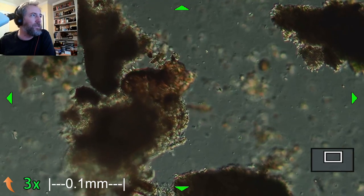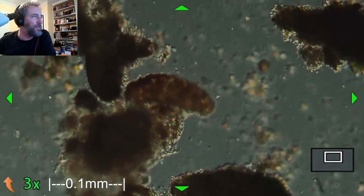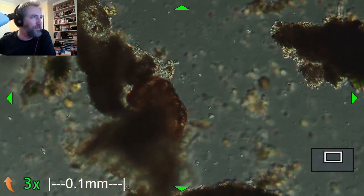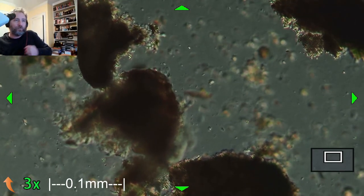This one's one of those sort of armored, I guess they call them, water bears. It's got these sort of red-colored exterior. It's actually quite large.